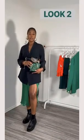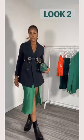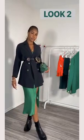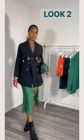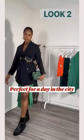Hit look number two, a street style spin on styling green. I switched out my mini slip dress for a midi slip dress. I switched out my heels for some boots. I added a blazer and also added a belt to give it some dimension. I think this is really down to earth and it's something that you could wear about town.